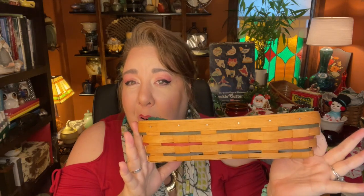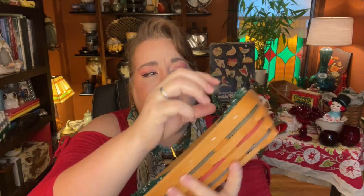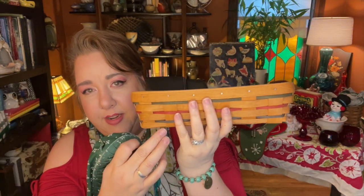Item number 7 is a Longaberger basket. I believe these are meant for either bread, like cut bread, you could do a baguette in there, or crackers. Now this one has a fabric liner but does not have a plastic liner. So it just comes with the fabric, and the basket is in wonderful condition. It's got that little bit of red and green in it, so it would be perfect for the holidays, but you can use this any time of year.